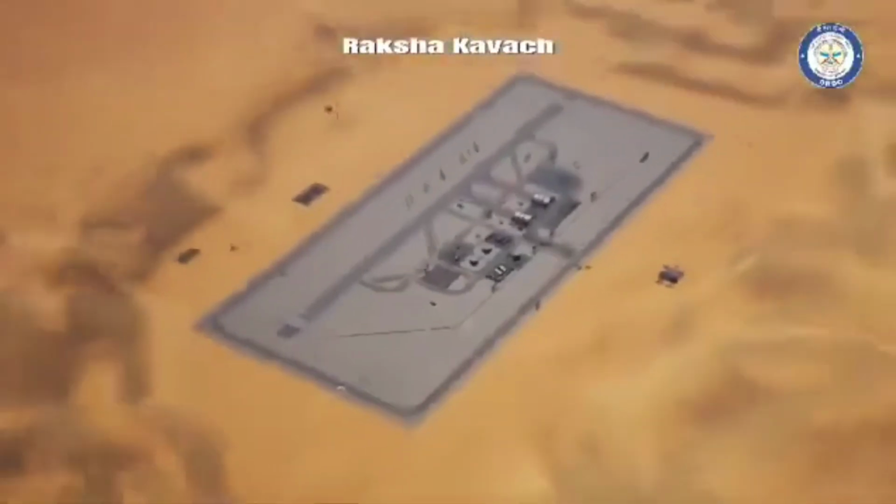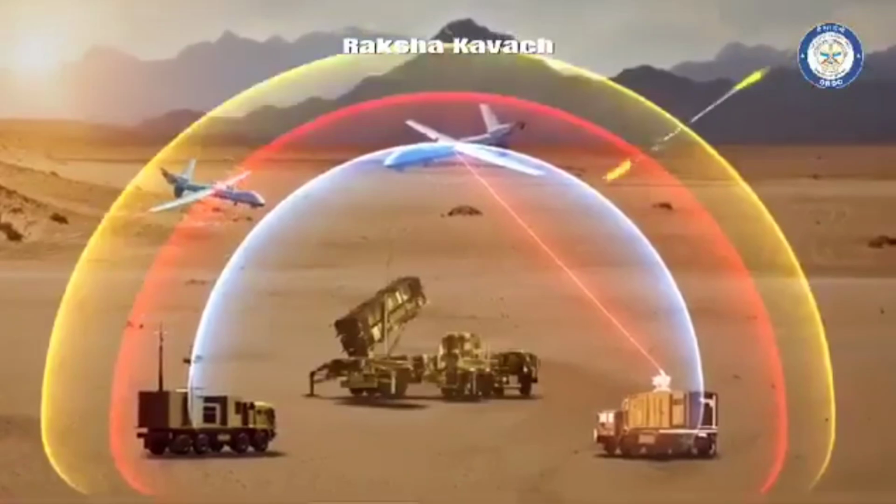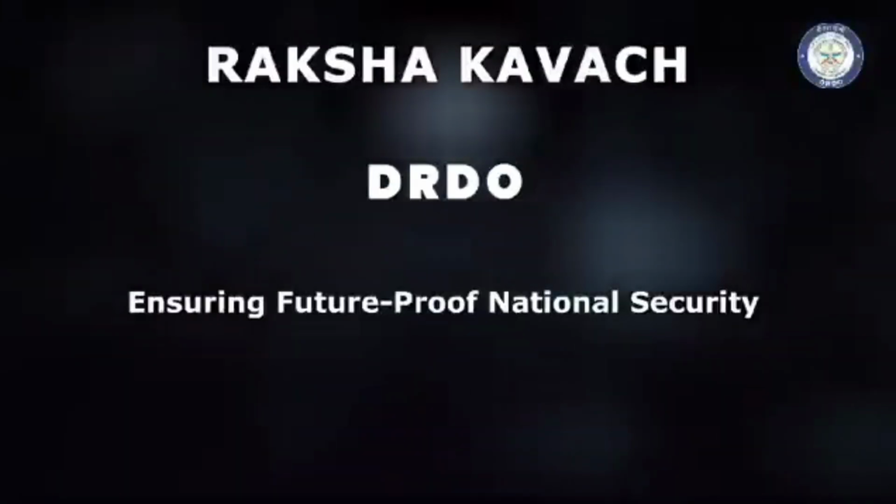Thus, the DRDO's Raksha Kavach provides multi-layered protection zone against threats like missiles, fighters and drones. DRDO ensuring future-proof national security.